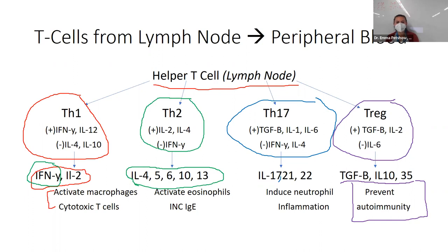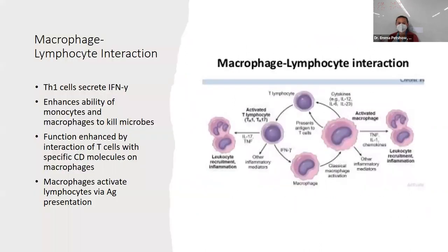So because we're talking about these different T helper types, there are a few things that I want to talk about, specifically our macrophages and how they're recruited. So we talked about how Th1 cells are going to stimulate macrophage recruitment and macrophage involvement. And I apologize for this picture being kind of blurry. But Th1 cells are going to secrete interferon gamma, IFN gamma. This is going to enhance our ability of monocytes and macrophages to kill microbes. It's going to encourage them to kill and phagocytose our different microbes.